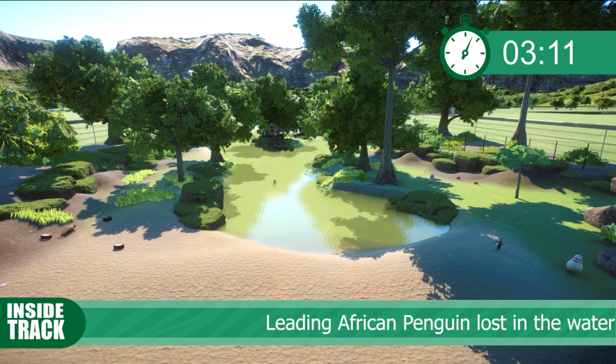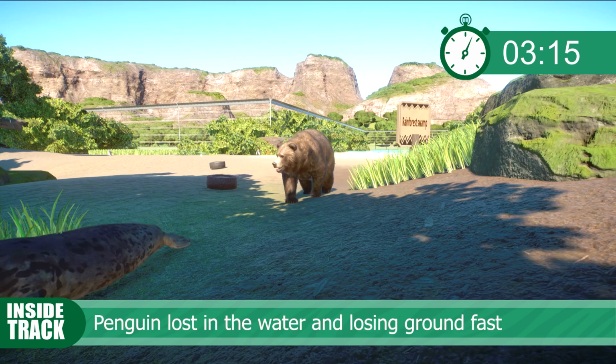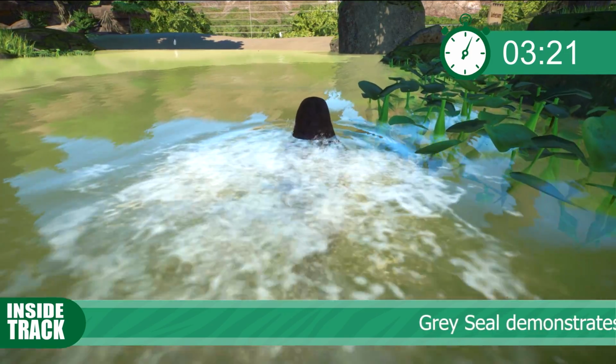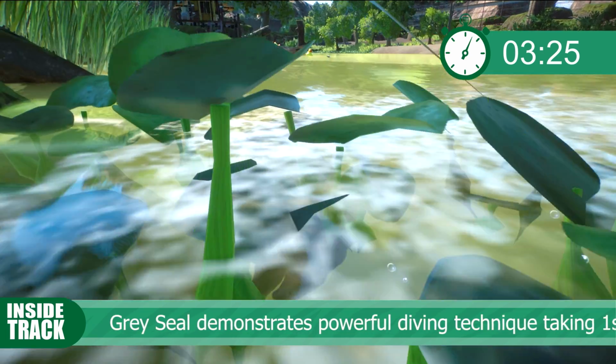A lot more of the penguins, bears, seals making their way around. And the otters, of course. Whole otter family there. Grey seal in the water seems to be poised to take first place now. And this is definitely where these guys are in their element.